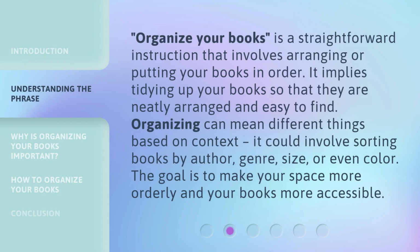Organize your books is a straightforward instruction that involves arranging or putting your books in order. It implies tidying up your books so that they are neatly arranged and easy to find. Organizing can mean different things based on context. It could involve sorting books by author, genre, size, or even color. The goal is to make your space more orderly and your books more accessible.